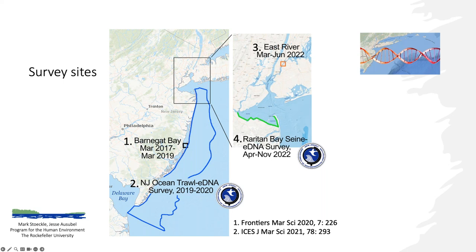An East River four-month eDNA time series and the 2022 Raritan Bay Seine eDNA survey conducted in collaboration with New Jersey DEP along 36 kilometers of the southern shoreline of Raritan Bay. The two survey collaborations with New Jersey DEP include fish catch data. So for these, we can directly compare eDNA with traditional assessment.